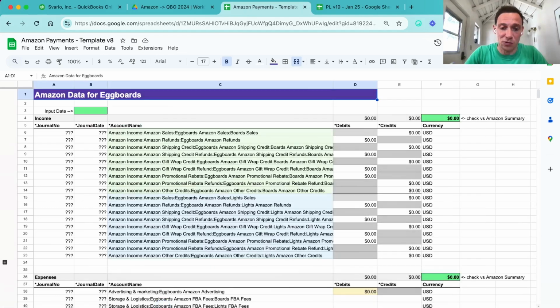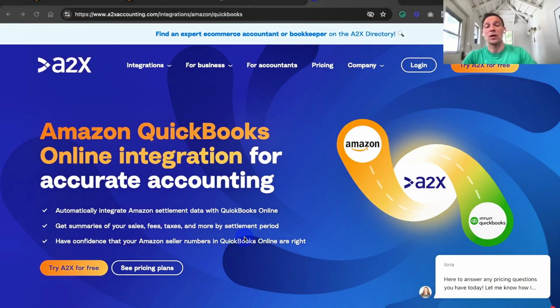What's the competition for this? The competition are software like this, which is very common, and I tried it for a while. It's called A2X, and this is great. It integrates with QuickBooks, Xero, a lot of different platforms, and it's made exactly for the same purpose as my spreadsheet. Amazon QuickBooks Online integration, fantastic.